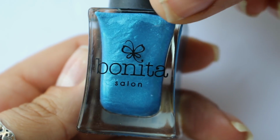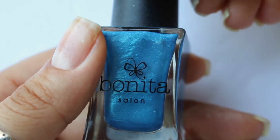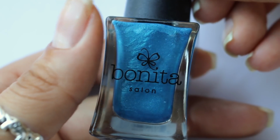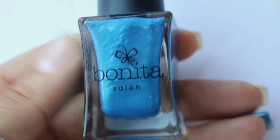Now this trick is an oldie but a goodie. This has definitely been around for a while, but I kind of forgot about it until I recently was at the OPI offices and I saw a bottle of nail polish with a rubber band on it, and I thought to myself, why is there a rubber band? And I realized, oh yeah, it's that trick everybody except myself uses to open a bottle of nail polish that's hard to open.